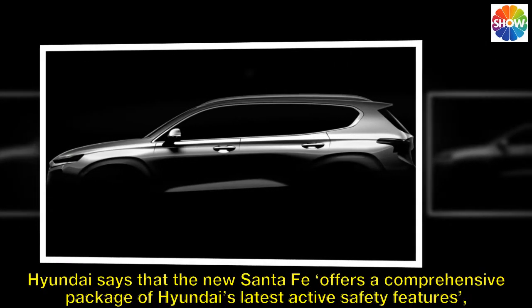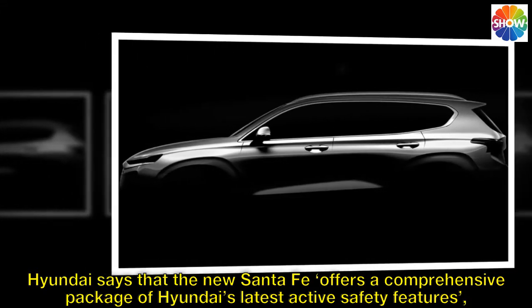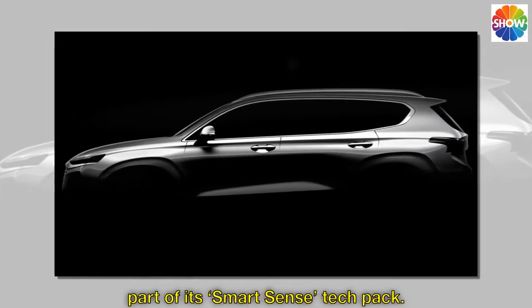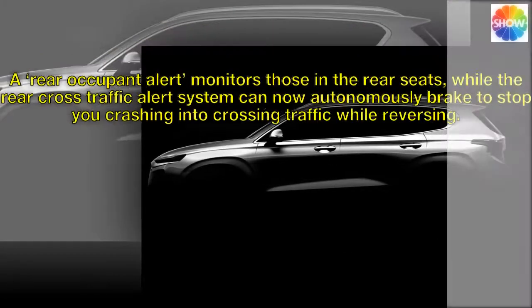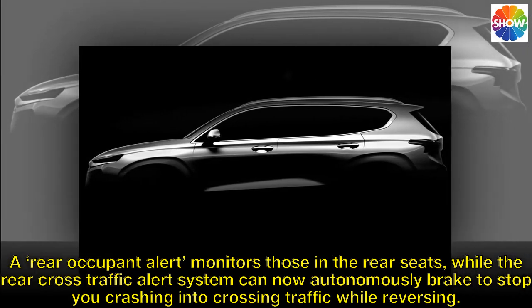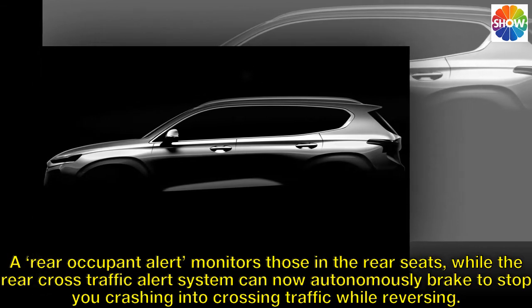Hyundai says that the new Santa Fe offers a comprehensive package of Hyundai's latest active safety features, part of its Smart Sense tech pack. A rear occupant alert monitors those in the rear seats, while the rear cross-traffic alert system can now autonomously brake to stop you crashing into crossing traffic while reversing.